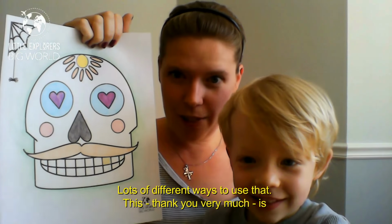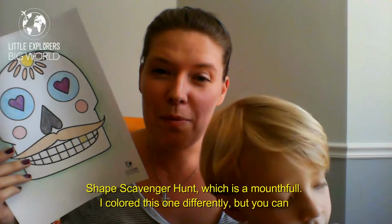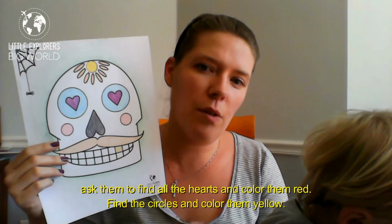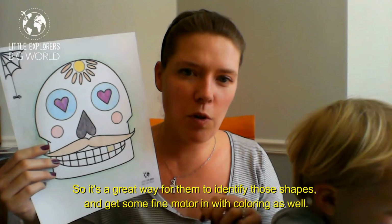This is the skeleton sugar skull shape scavenger hunt, which is a mouthful. And I colored this one differently, but you can ask them to find all the hearts and color them red, find the circles and color them yellow. So it's a great way for them to identify those shapes and get some fine motor in with coloring as well.